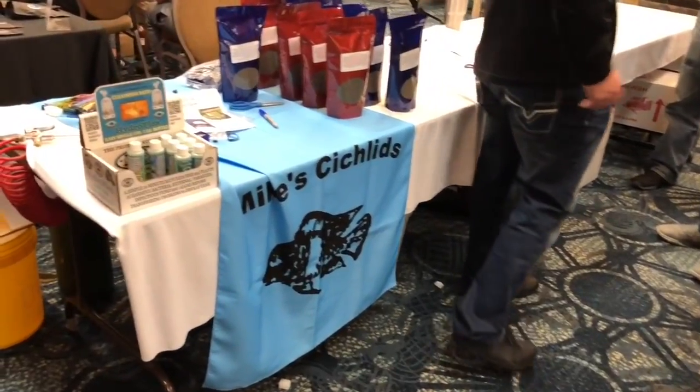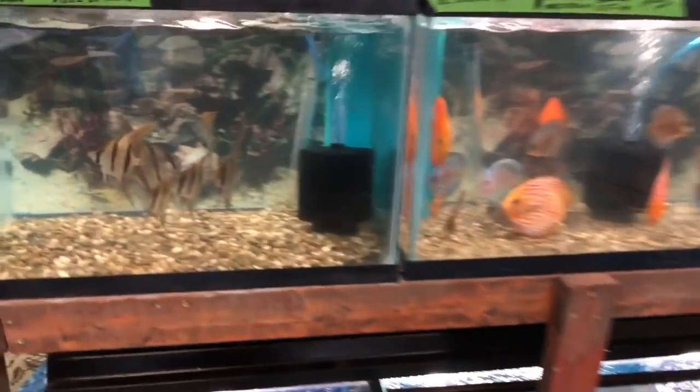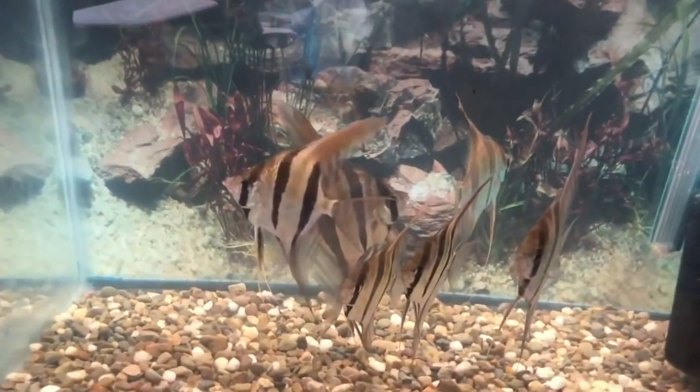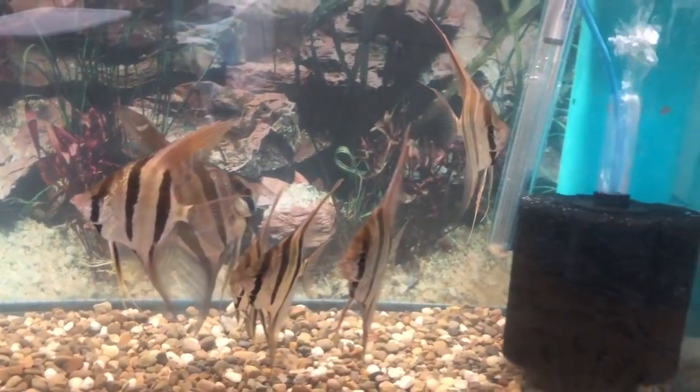Here we've got Mike Cichlids. I did actually pick up a few fish from Mike Cichlids, so I'll show you them in a later video. But now let's take a look at some of the fish for sale at the event.